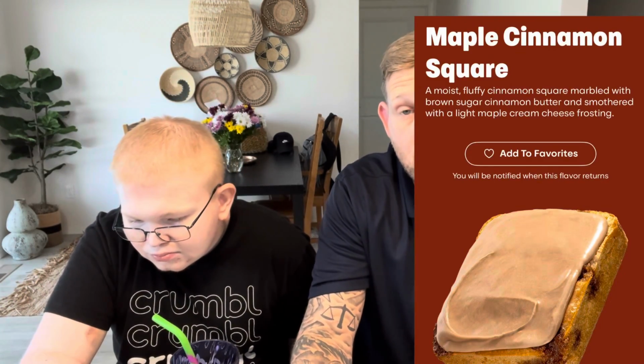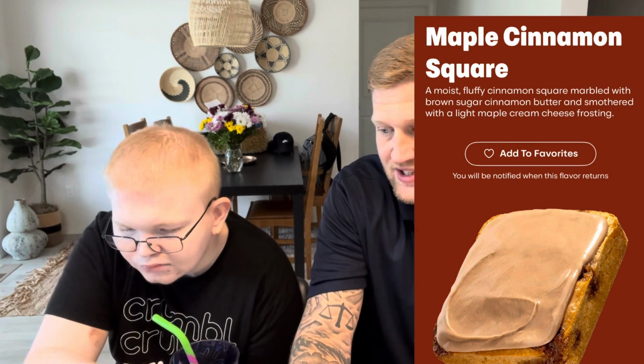This last one is new, right? Mm-hmm. This is brand new. I'm excited. I'll let you read it. Okay. This is a maple cinnamon square. You guys, maple bars are like my favorite thing in the entire world. This is a moist, fluffy cinnamon square marble with brown sugar cinnamon butter and smothered with light maple cream cheese frosting.